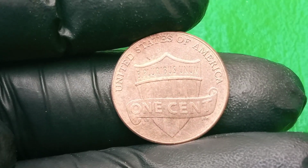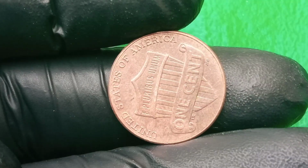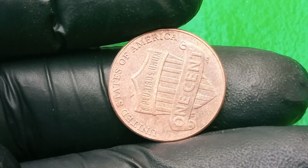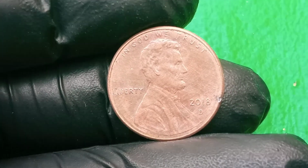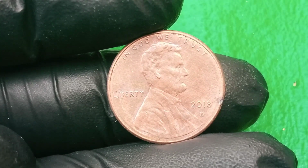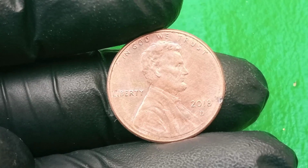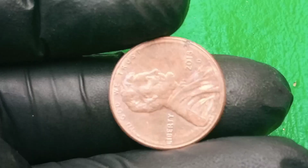As most of you know, the penny, or 1-cent piece, has long been a staple of American currency since its inception, often seen as mere pocket change and possibly even an inconvenience to many. Yet this specific 2018 D penny is anything but ordinary, and as we delve into its story, we'll uncover why this unassuming coin has made waves in the numismatic community and captured the attention of collectors and investors alike.